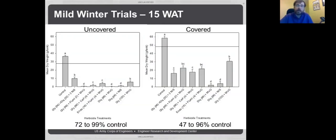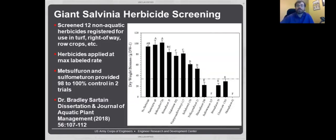And it did tell you that diquat, which is our winter treatment, was the most effective, and that's a contact herbicide that works quickly. So that kind of was into that game, and I wanted to look at something new. I had a new graduate student at the time, Dr. Bradley Sarton, who works with me now at ERDC.